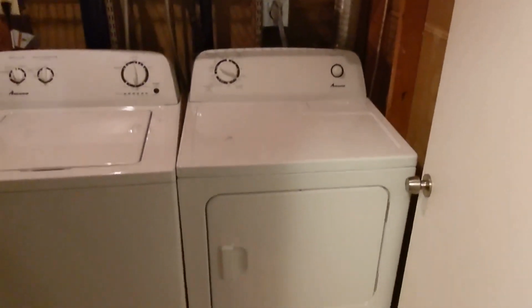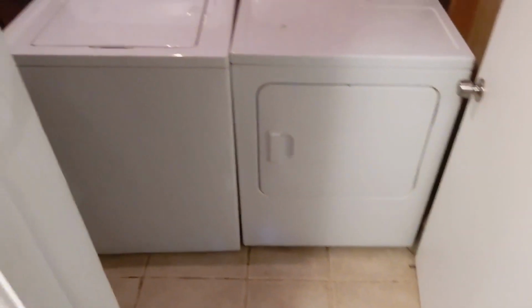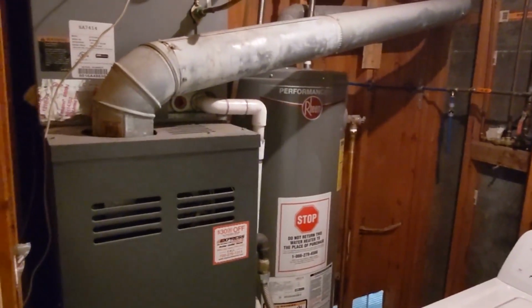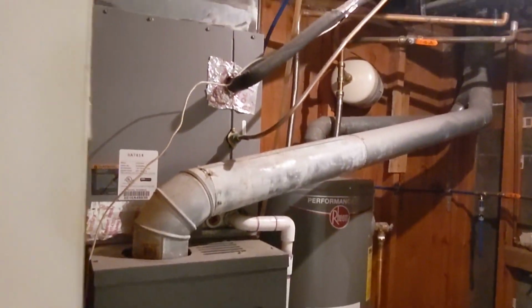So in here we have our utility room. Washer and dryer came with the house. I actually never had any issues with them. I did have to replace the water heater pretty much immediately when I moved in.